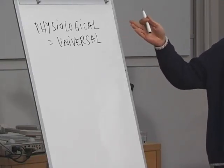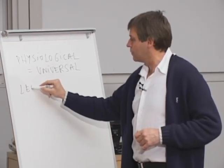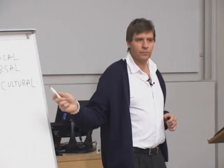Physiological equal universal. There are also learned responses, responses to a color that you were taught by your culture. For example, colors you associate with holidays or your favorite sports team. Pink is for girls, blue is for boys, that kind of thing. People from the same culture often respond to colors in the same way.